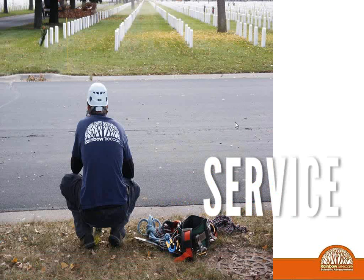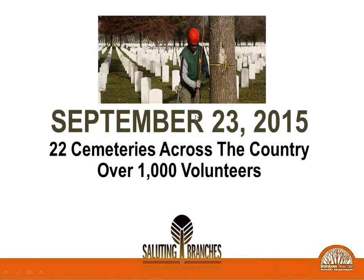A lot of these veteran cemeteries, most of them are not properly maintained. Some of the high-profile ones like Arlington, of course, have professional tree companies come in year after year and provide pruning. But there's about 119 cemeteries around the country. We're trying to work at 22 of them, and we're looking for volunteers on September 23rd to volunteer their time, effort, and equipment to go to these cemeteries and help clean them up and provide a nice, safe environment for their loved ones and family members to go to.